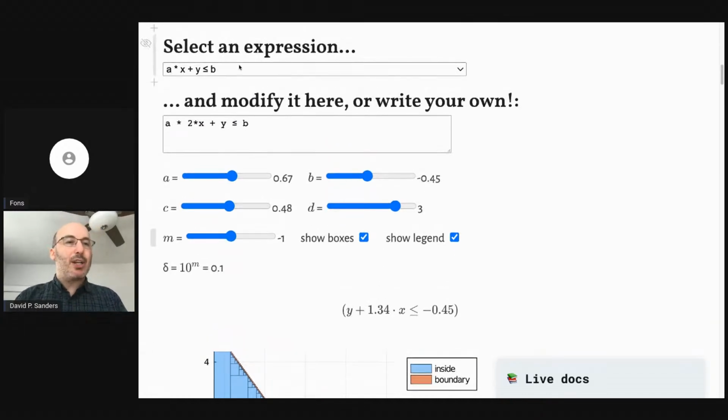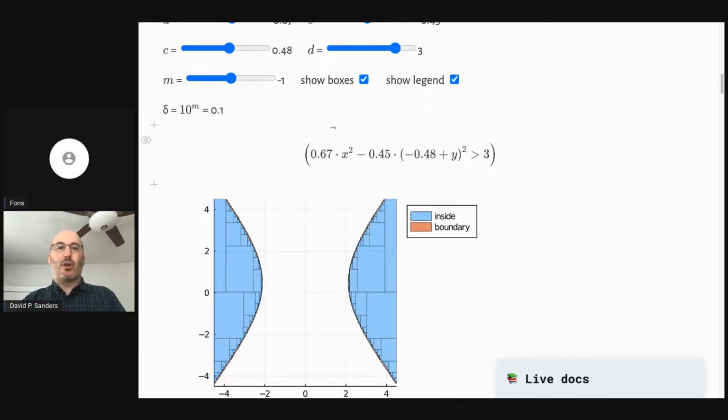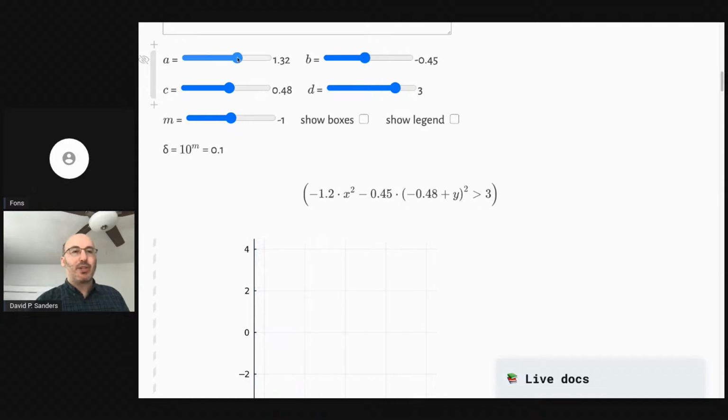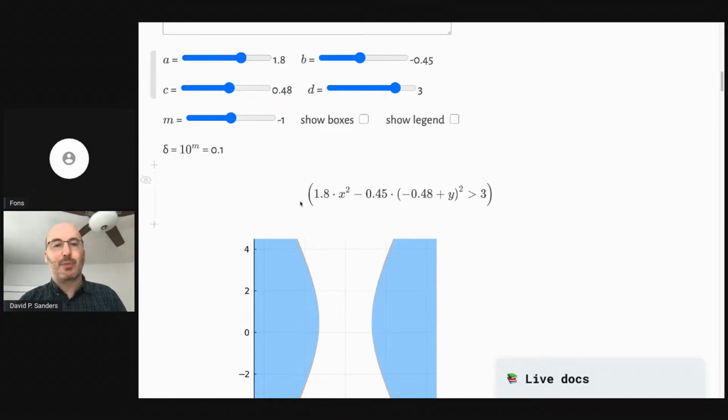Okay, so then I can choose more interesting expressions like nonlinear expressions. And here's a nonlinear expression, and then I get something like this. And let's get rid of the legend. And now I can actually start moving. The amazing, beautiful thing about Pluto is that now I can just start moving these sliders around, and everything updates automatically. So what I'm doing is updating this symbolic expression and then converting that into an actual algorithm, right?